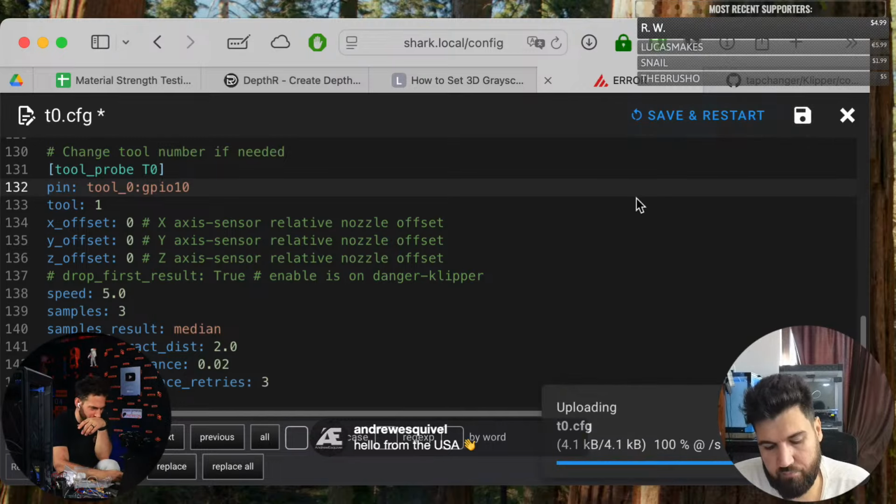Yeah, this is much better. This is a brand new laptop. Makes all the difference in the world.